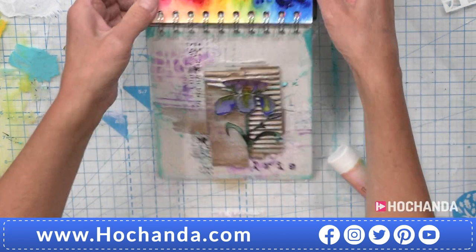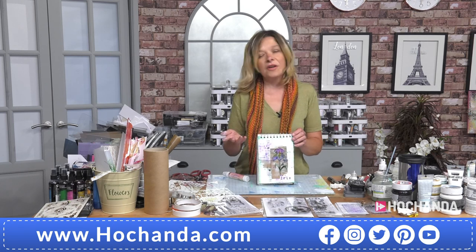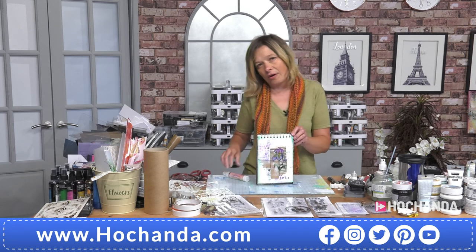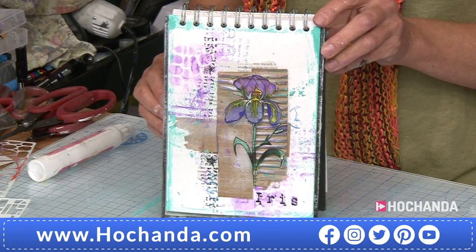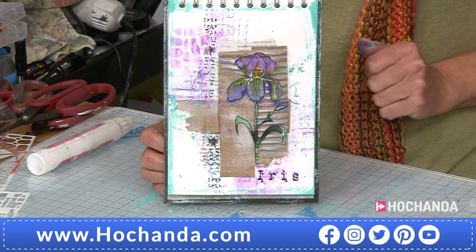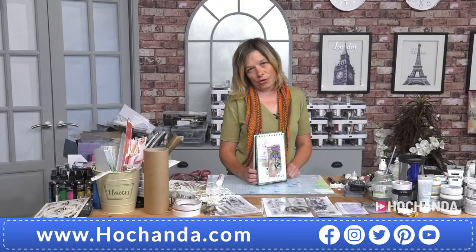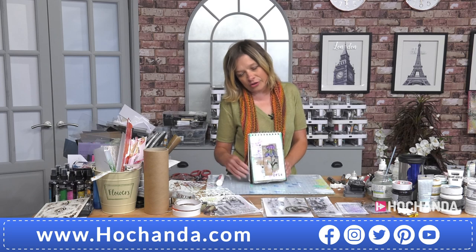Lovely. Now, if you'd love to get hold of the iris, that is just one of the stamps. Those background stamps are amazing. Obviously, I've used stencils that you'll also get on the show. I have used a beautiful iris as well. And of course, with something like this, there's so many options, so many things that you can do.